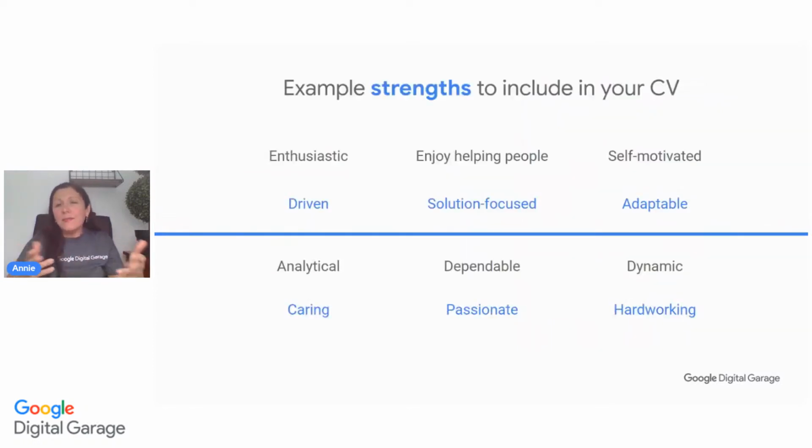Now, here are some of the strengths that you might want to include on your CV. For example, you could be driven or enjoy helping people, you're self-motivated. These strengths are useful to include, but again, back them up with a bit of an experience there. So self-motivated through studying at home during the pandemic, or self-motivated through working on my own in a project, or self-motivated from working from home, for example.